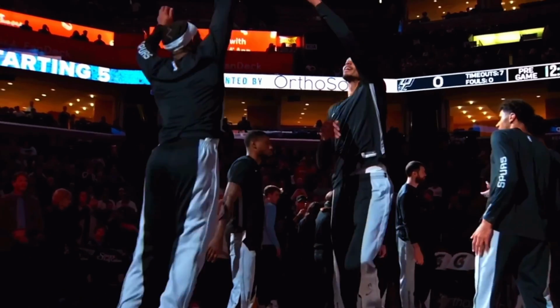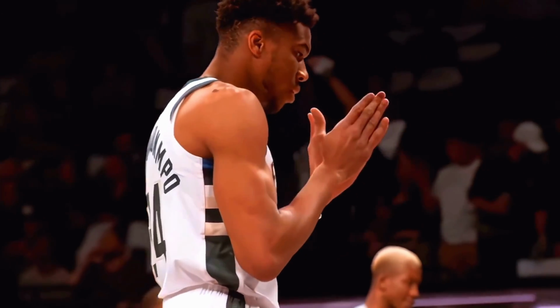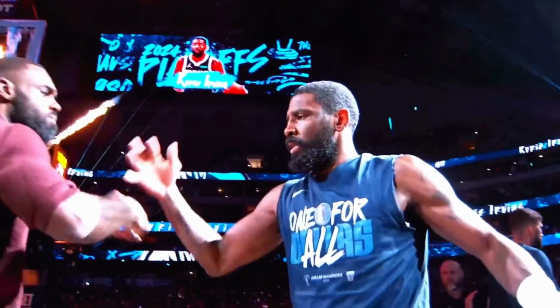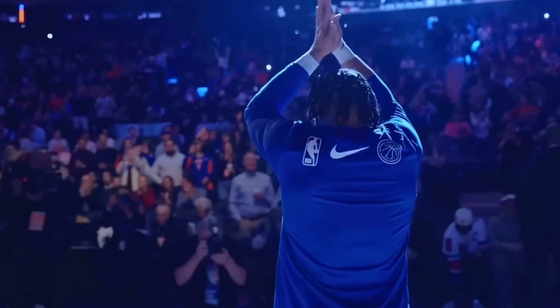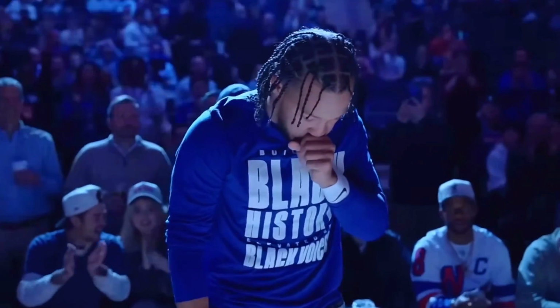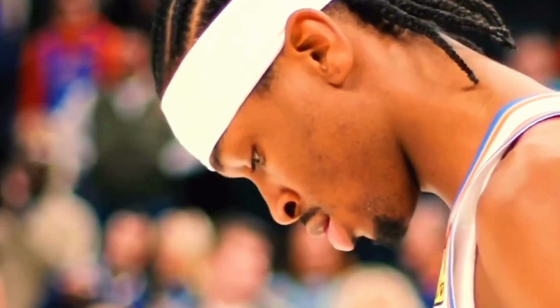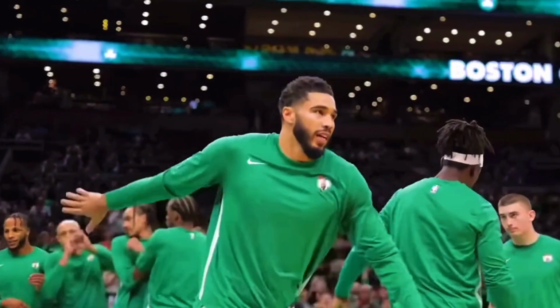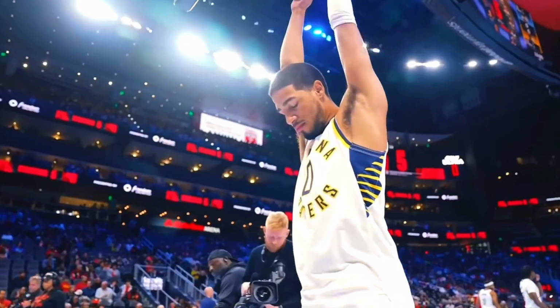Let me explain. In basically every sport, the players within the game are categorized based on what they can contribute on the floor, and basketball is no different. For example, a superstar is contributing a significantly higher amount of production than an everyday role player. Higher production equals higher value. And at the end of the day, value is what you're really looking for in a player. So, let's quantify this thing called value.